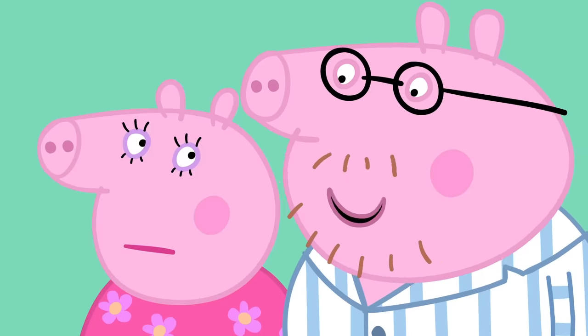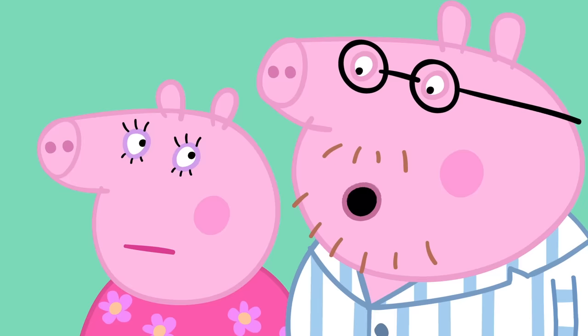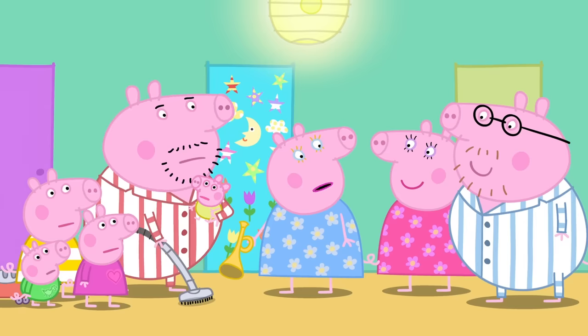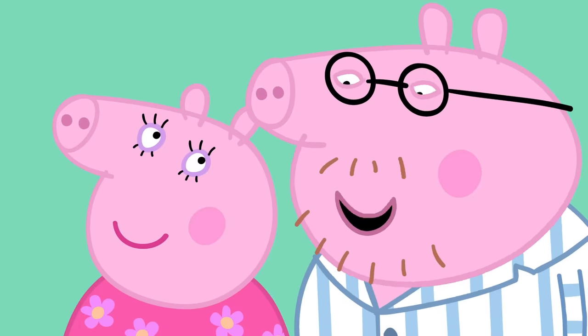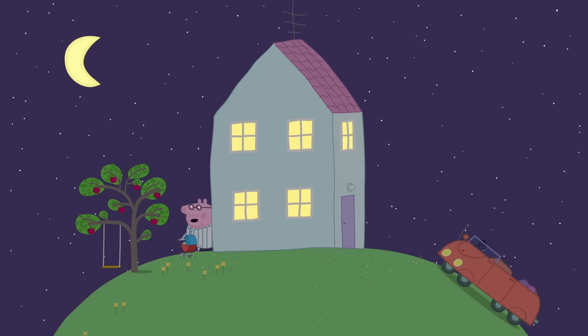When George was a baby, we used to put him in his pram and wheel him around the house. And that always sent him to sleep. How strange. No loud noises. That's right. How many times round the house was it, Mummy Pig? 3 times? 50 times. Daddy Pig is pushing baby Alexander around the house. 50 times.